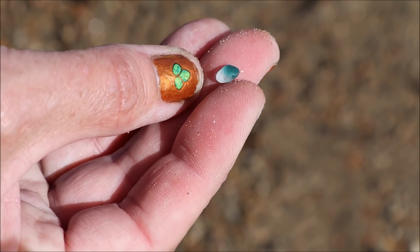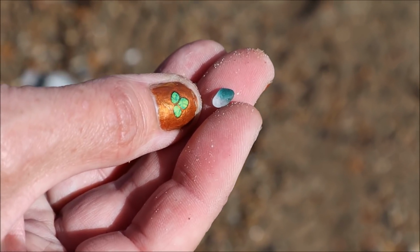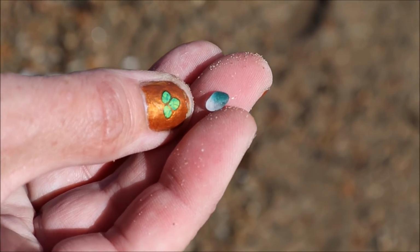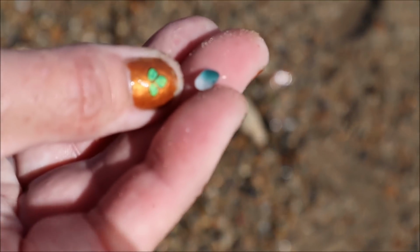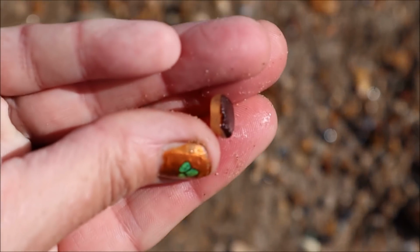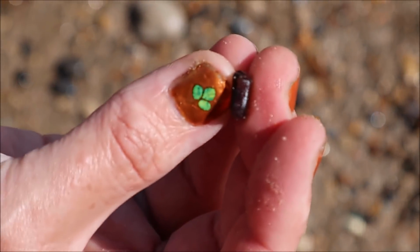Mum's tiny multi. We came a bit late in the day because of where we are, but we're just going to go for all the tiny multis. Did I tell you that I found a multi in a footprint? How many multis have you found then? I don't know. Brown on one side. Ooh, a brown multi. Ooh.